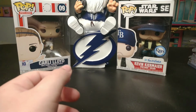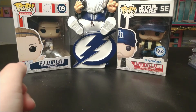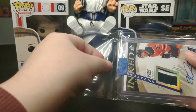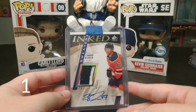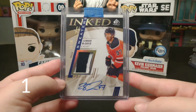So, if you follow my Instagram, you guys probably know what card is coming next. But I'll just go ahead and show you guys. I'll take it out of the team bag. So this is the most expensive card I have ever purchased. It is a Connor McDavid patch auto Inked Sweaters from SP Game Used, out of 10.